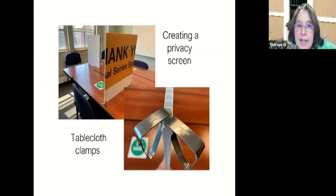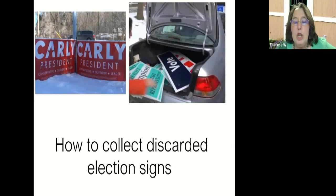The other thing that fits inside of the flutes, and when I say flutes, those are all those little holes, I discovered that picnic tablecloth clamps fit inside the flutes, and I can make privacy screens and partitions in between students using picnic table clamps. So this is what it looks like at election time, primary season, where I run around and start collecting all the signs, throwing them in my car.